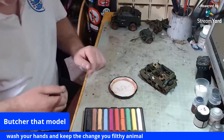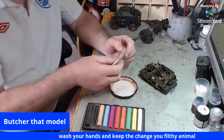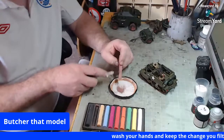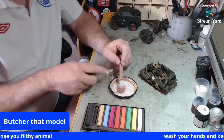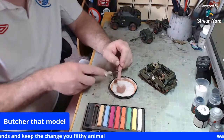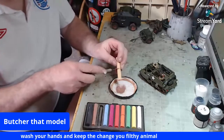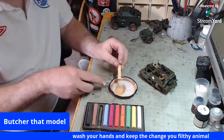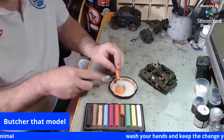Right, so what are you going to do? I'm not going to stick it in a Ziploc bag and beat the living bejesus out of it because it's far too noisy. I'm just going to get a stick and my X-Acto knife and literally shave it into the pot. Don't put any pressure on it, just the weight of the knife. Shave it into the pot. So we'll have some of that. I definitely remember I used some of that. And I used some of that orange. Not a huge amount of the orange.